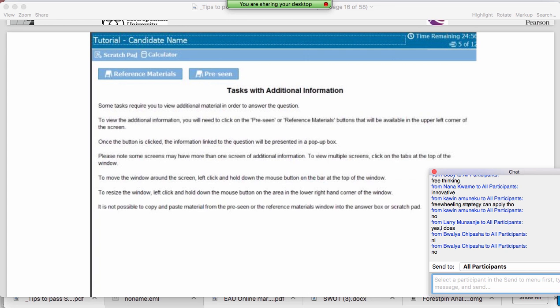So, Kevin, you mentioned the freewheeling strategy. That is exactly right. That can work. Freewheeling and emerging strategy, those are things that will work in this case. Right, so Kevin, now do you understand?